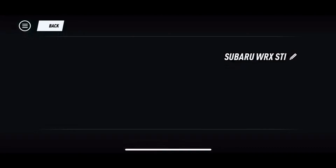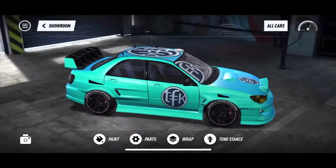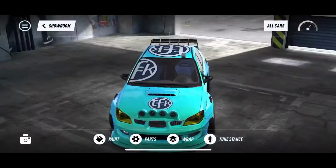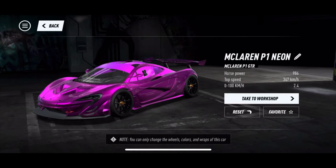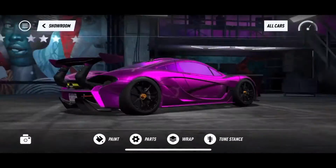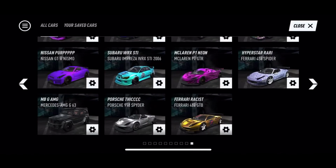Alright, what else do we have? We have a WRX rally car with everything at the top to make it look as legit as possible. And that's just about it. Nothing that important. McLaren P1 Neon, of course, because this is a perfect race car, bright pink, so everyone can see you out there while you're doing your thing.